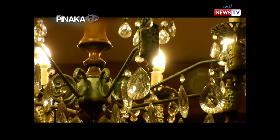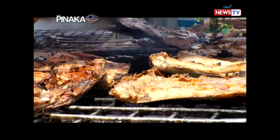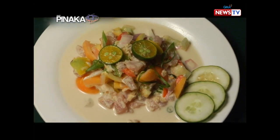Cebu is famous for the STK or sutukil, an acronym that represents the three types of preparing fresh seafood. Su is suba, which means to grill on charcoal. Tu is tuwa, or to simmer in broth or tinola. And kil is kilaw, or to serve raw.